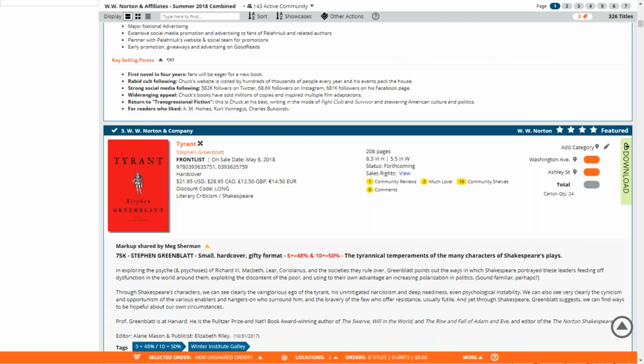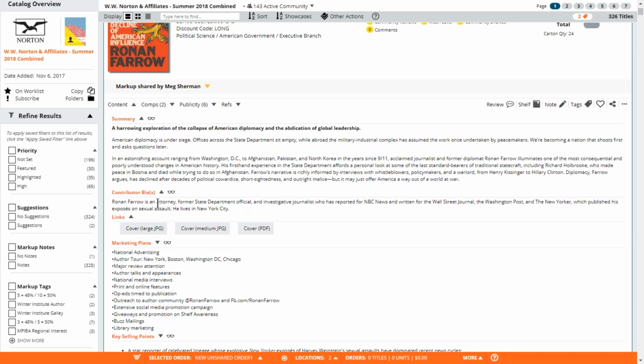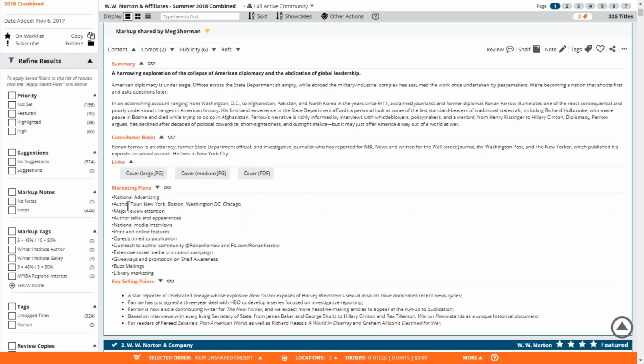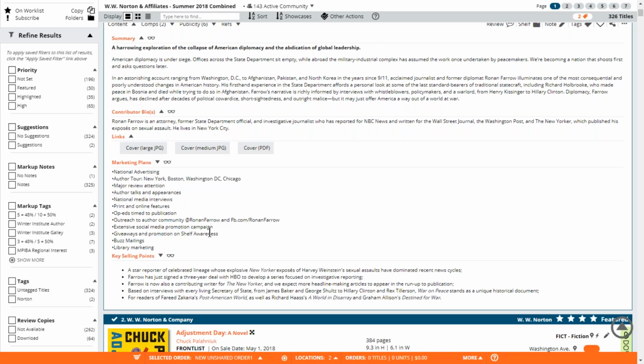Again, all the publisher content here is provided by the publisher. So they're going to have the contributor bio, any marketing plan. This is kind of a unique thing that you won't really see anywhere else, because this is where publishers are selling their titles. You'll be able to see the sorts of things that the publishers are thinking. Sometimes you might be thinking, what are they thinking? But that's just part of the game.